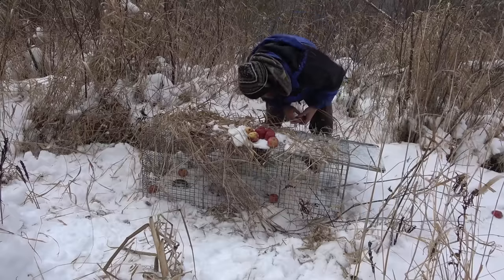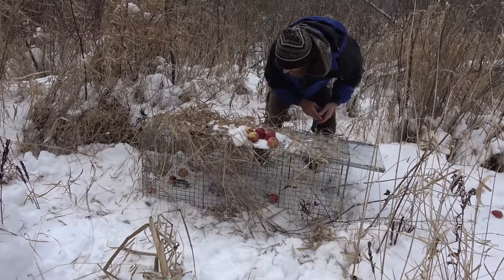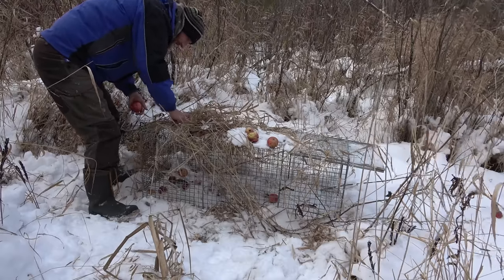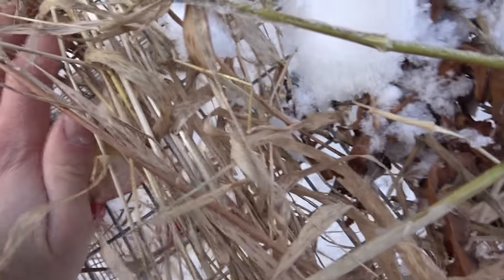Now, I wasn't successful with the trail camera on this event, but I'm gonna put more out and see what happens. I've never known anybody to trap a beaver this way. Usually you'd use body grip traps or conibear or something like that, but I'm not allowed to use them because I'm not a licensed trapper. Although I am permitted as an agent of the owner of the property to get rid of any nuisance animals. And in this case, we're gonna get rid of a nuisance beaver.